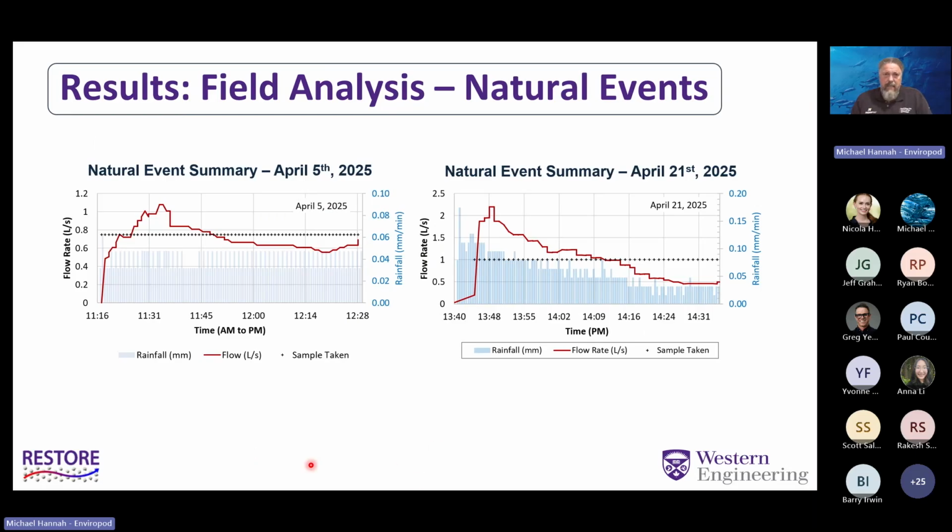Here are the natural events that we sampled or analyzed for this report. You can see this is the flow in the storm, and this is where we took subsamples. You can see we take lots of samples through the storm because we want our concentration to be representative. These two storms were great because they were around 1 to 2 liters a second, where we achieved 50% removal. So we really wanted to see how that device is performing under 2.5 liters a second, because that means we would treat nearly most of the runoff in a year.